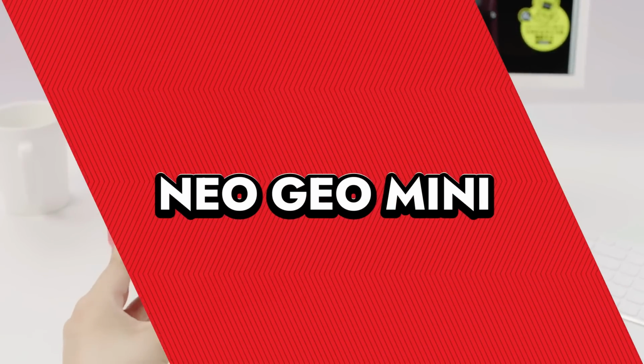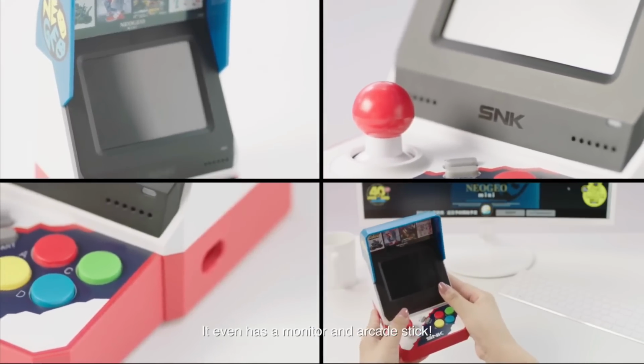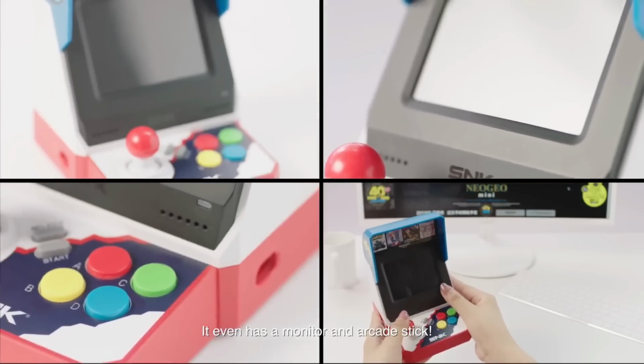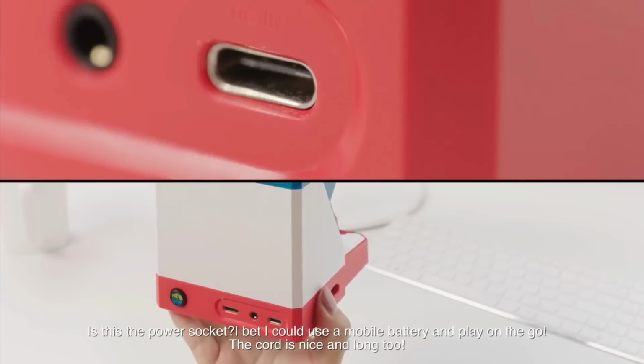Neo Geo Mini. The Neo Geo Mini, a delightful little part of nostalgia that comes with its mini arcade cabinet design. If you're a fan of classic SNK games, this console is a dream come true, featuring 40 legendary titles like Art of Fighting and Samurai Showdown. It's like having your own personal arcade right on your desk.